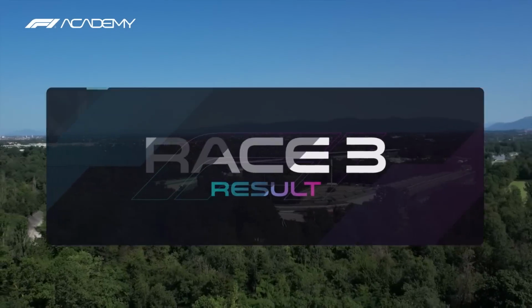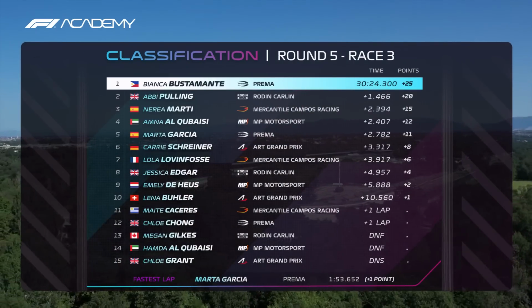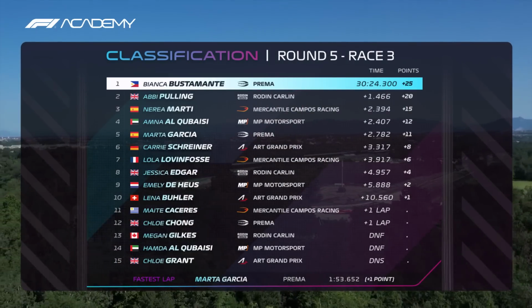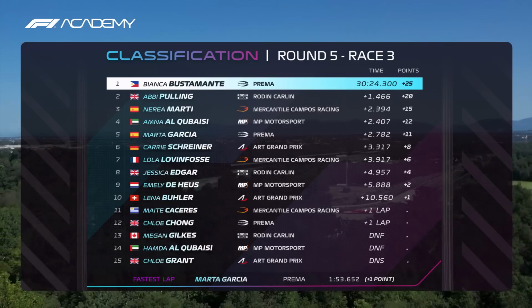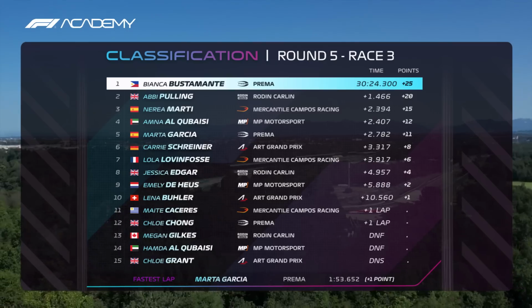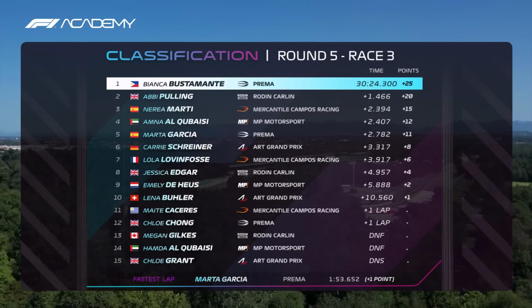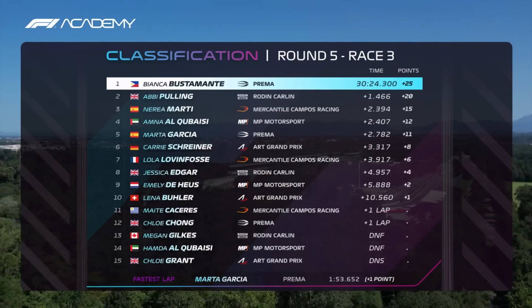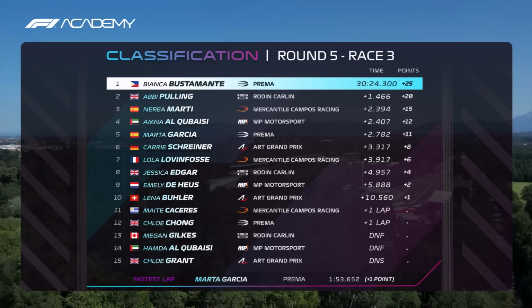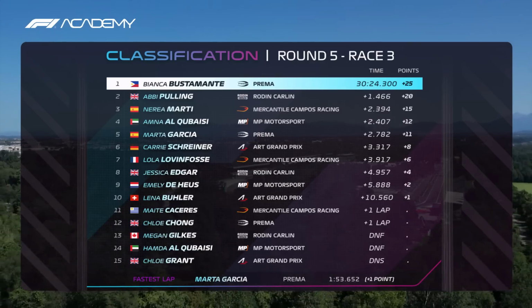Well, it was Bianca Bustamante who took her second win of the season in front of Abby Pulling, and Nerea Marti promoted onto the podium after a penalty for Amna Al-Qubaisi. Marta Garcia picking up valuable points for her championship charge, rounds out the top 5 in front of Schreiner, Lovenfoss, Edgar, Emily DeHoos and Lena Buller, the top 10. Then Maita Cáceres and Chloe Chong with that incident right at the end, bringing out the safety car, and of course we lost Hamda Al-Qubaisi during the race.